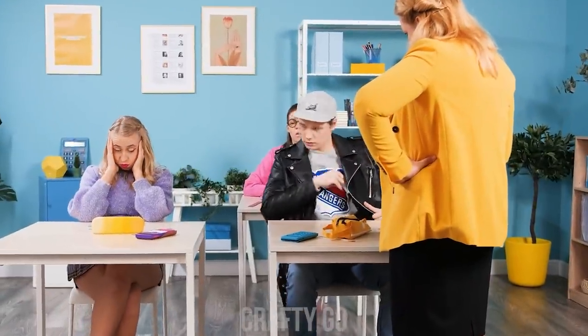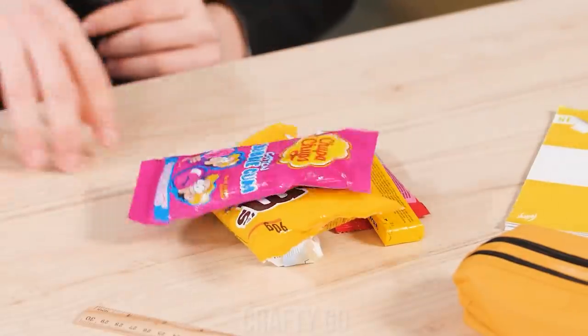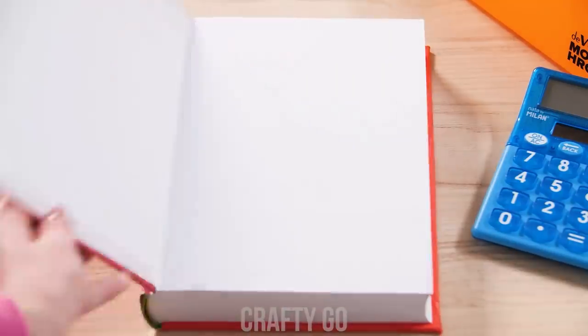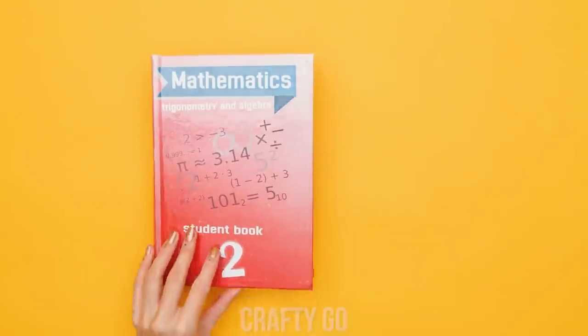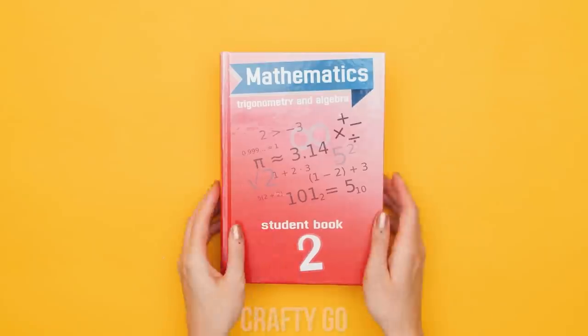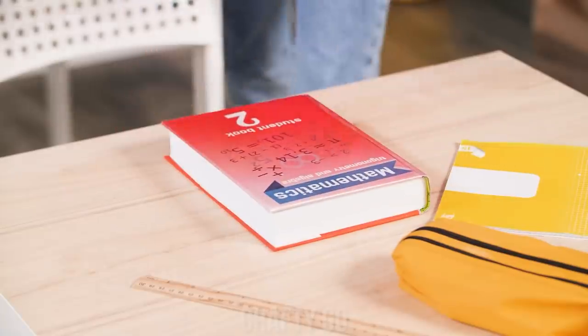The teacher is taking all the candy away from her students! The last one! To the principal! Now! Oh, poor John! Maybe I have an idea! Take a book, hollow out the middle part, and put in the candies! John will be so happy!